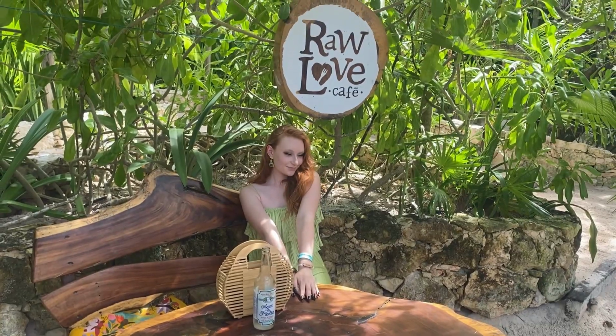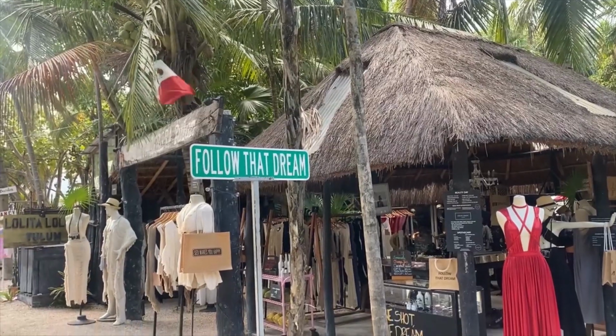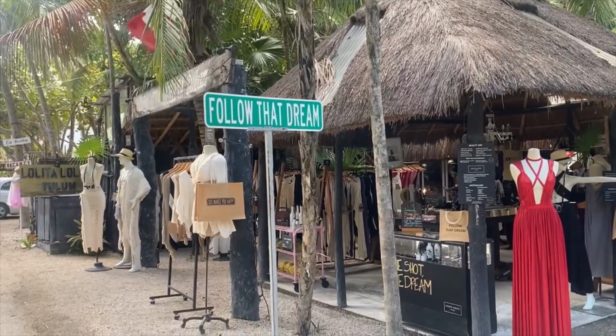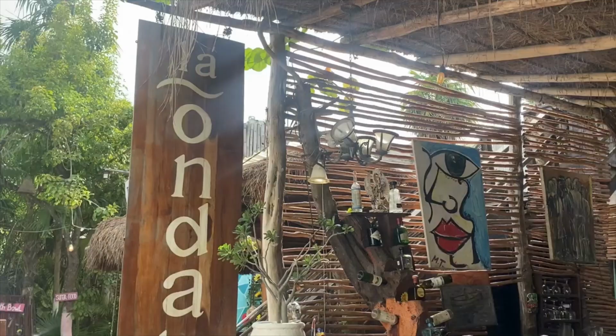I did a quick change in the car in the back of a parking lot. And then we walked through the Tulum beachside so that we could go to the Follow That Dream sign, and then Matcha Mama and a couple of the other more Instagrammable places in Tulum.